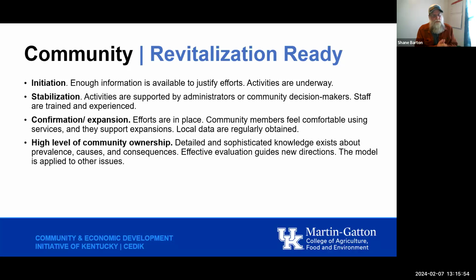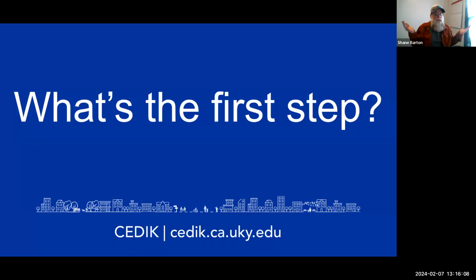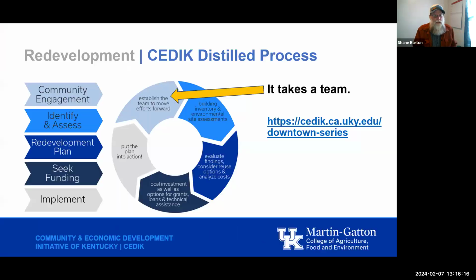And as we think about engaging our communities, what we're ultimately trying to create is a system or a situation where the community at large owns that effort and really supports the effort moving forward. Okay. So, what's the first step, right? Do we have a conversation? Do we create a team? What's the first step here?